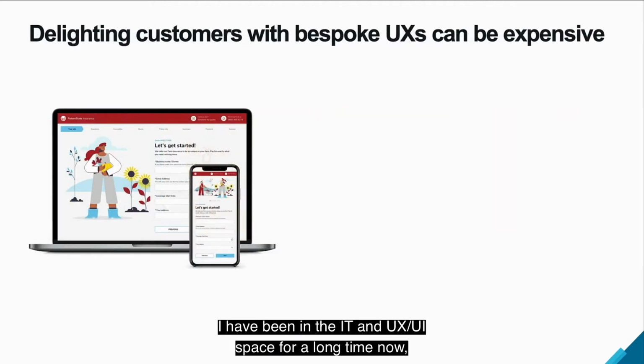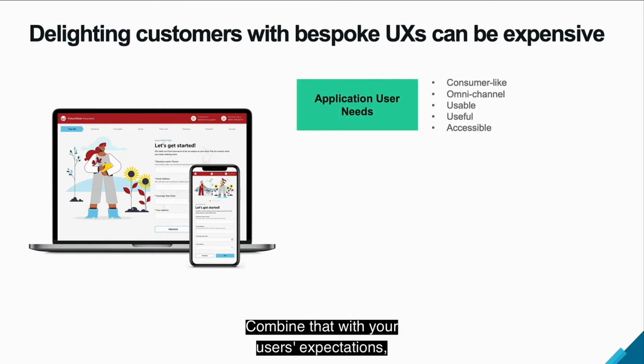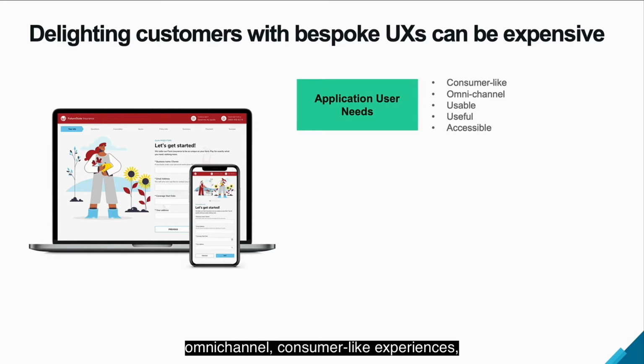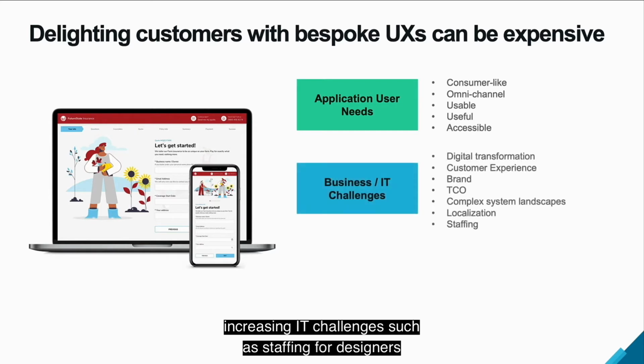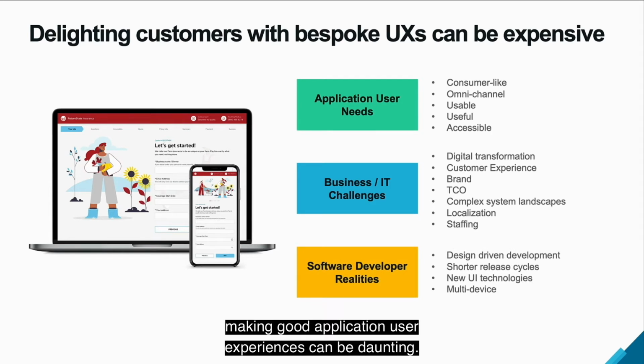I have been in the IT and UX UI space for a long time now, and I've learned a few things along the way. While customer user experiences certainly can be amazing, they also entail a significant investment in both design and development resources. Combine that with your users' expectations, omni-channel, consumer-like experiences, increasing IT challenges such as staffing for designers or front-end developers, or even new software development lifecycle realities such as new UI technologies. Making good application user experiences can be daunting. So then, what is the recipe for success?